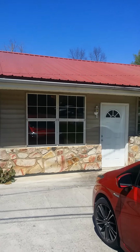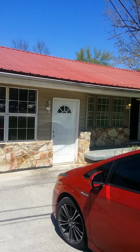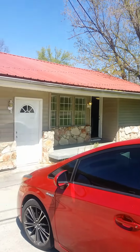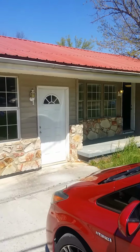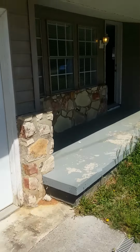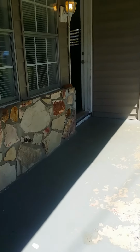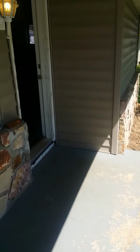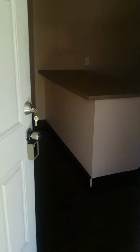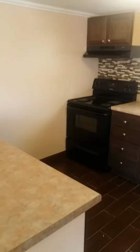There's a video of the property, 1548 East Highway 2570, Newport. You got two entrances to the house. Got a nice little patio, rocking chair place right here in the front. Walk inside.